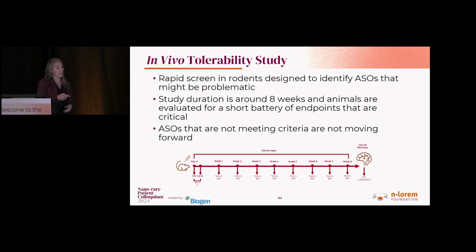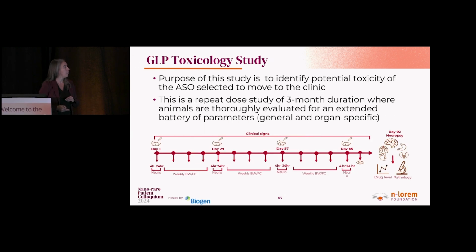The tolerability study, so I just briefly wanted to mention what it is: the last step of the screening, where we put our best ASO into rodents, and then we look at a short battery of endpoints that are really critical, and this allows us to identify any ASO that would be problematic. And so if ASOs are not meeting the criteria, they don't move forward. And so this is ultimately what allows us to pick our best ASO.